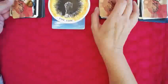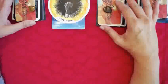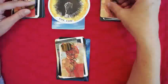Now, I was going to read these cards in the order that they come up, but I've got a feeling these two with the hearts are going to be more broken promises. This one, I think, can handle the truth. Hopefully this one can handle the truth.